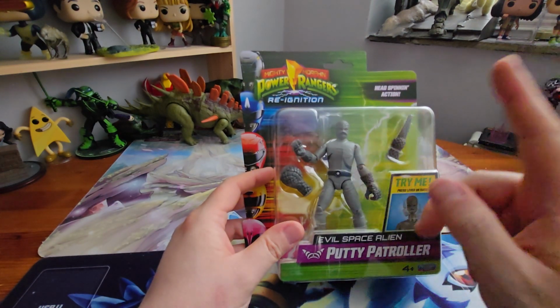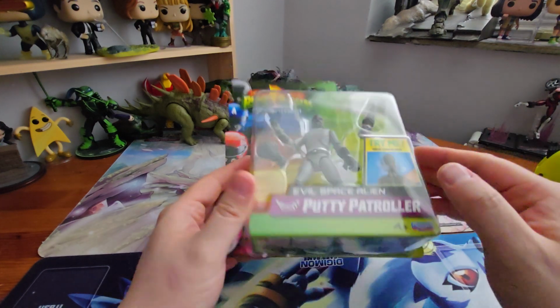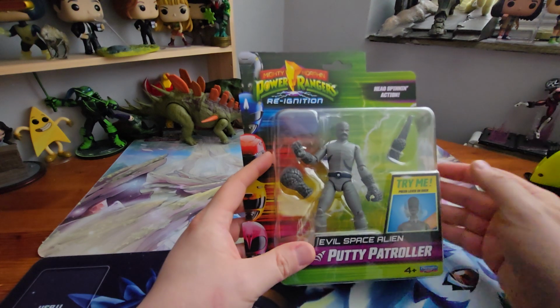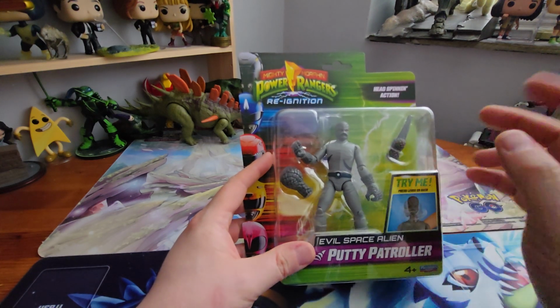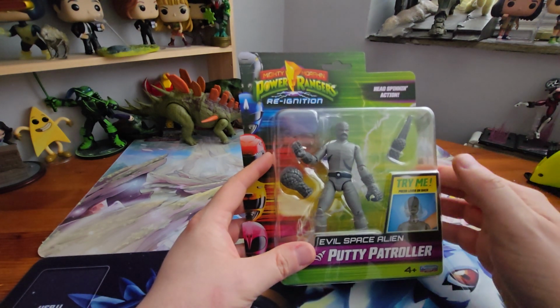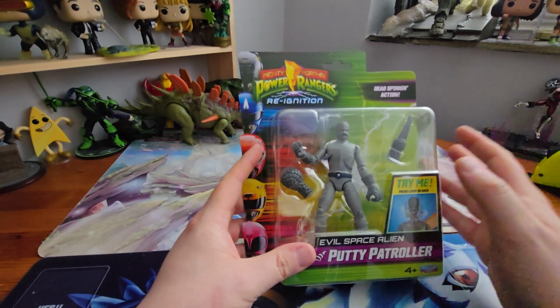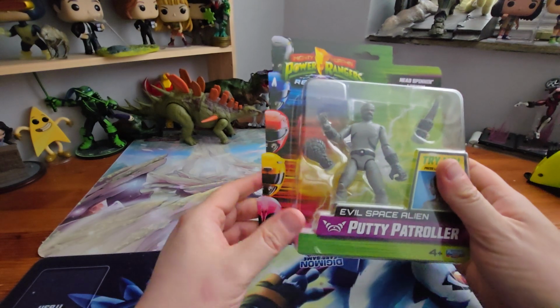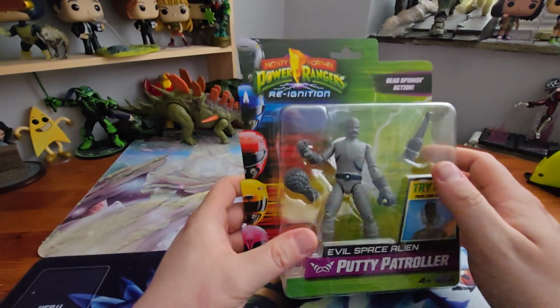But the Character Options website has it for retail price. I have seen it on Amazon, but its price on Amazon constantly fluctuates between retail and about 15 to 20 quid, which is just stupid. So I got this from the Character Options website, arrived today, and we'll take a look at it.